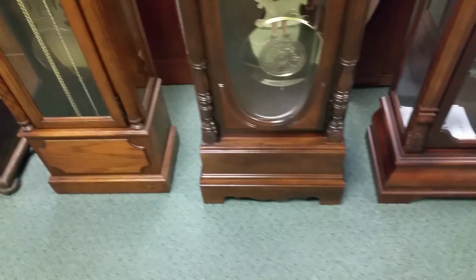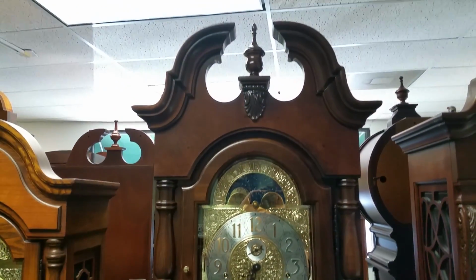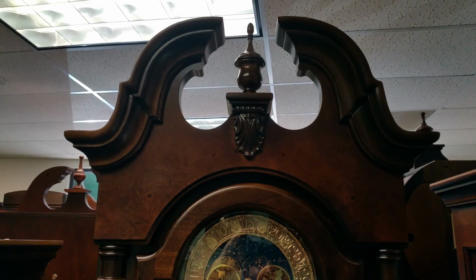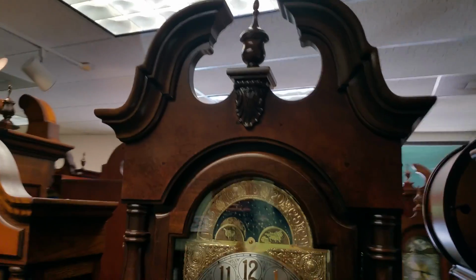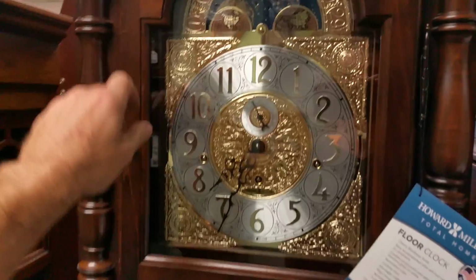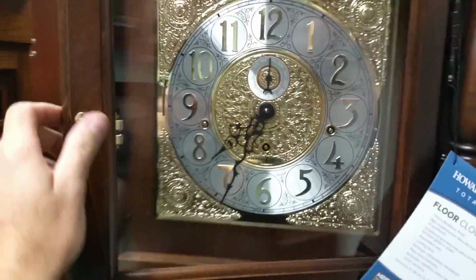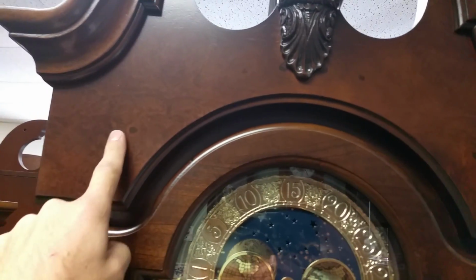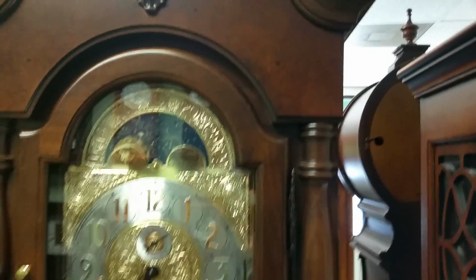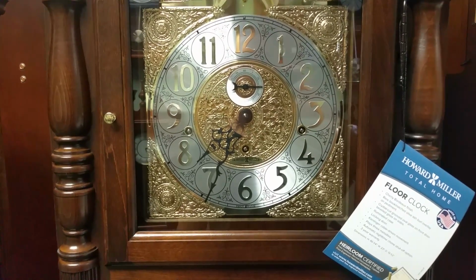I'm gonna come to this one. This is a Howard Miller Robinson, and I would say this is probably our most popular clock. I will sell this inside of a month, more than likely. It's as much clock as you can possibly get for the money. It's got double doors, which is usually an extra feature on a grandfather clock, where the top opens separately from the bottom. Got nice burl wood in the top of it. Got the woodwork here. Dials heavily embossed. This is a triple chime nighttime silent movement too.